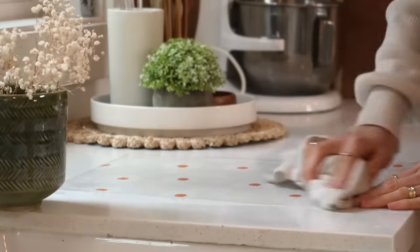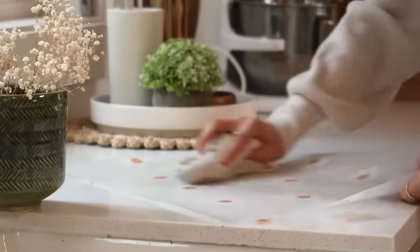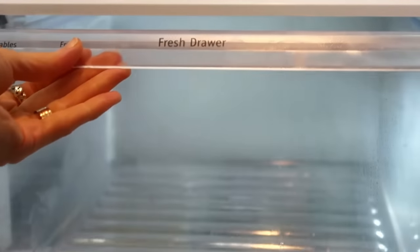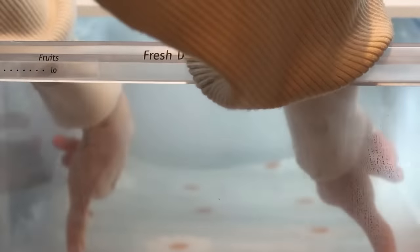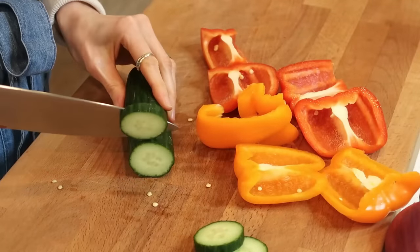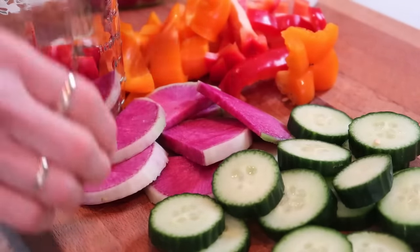I use three main storage systems to keep my food fresh longer and to be able to see what I actually have in there. Simple jars with the same wide lid, so all lids are the same, and the glass will keep the food fresh way longer than plastic, and it's way better for your health. Great way to store all the random things on the little shelves on the door.